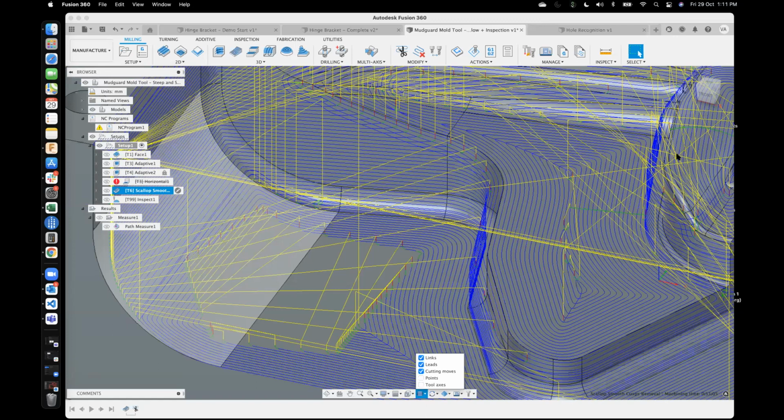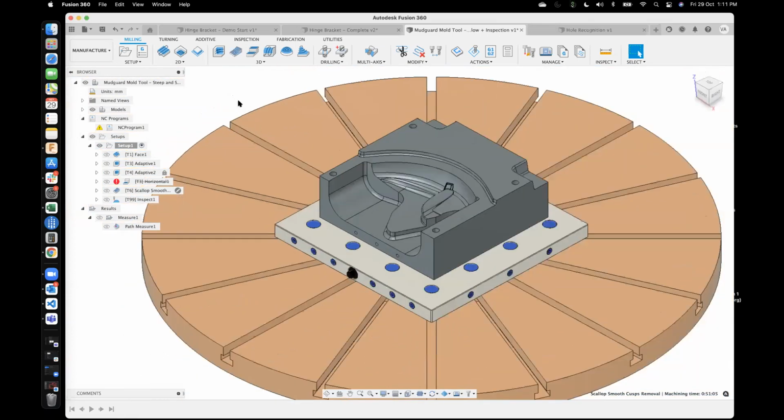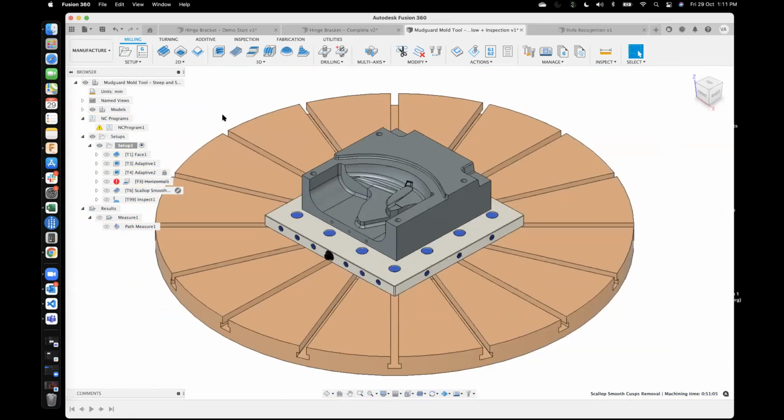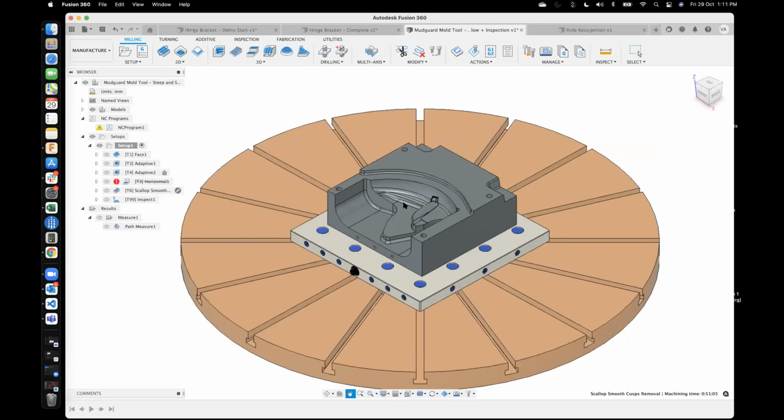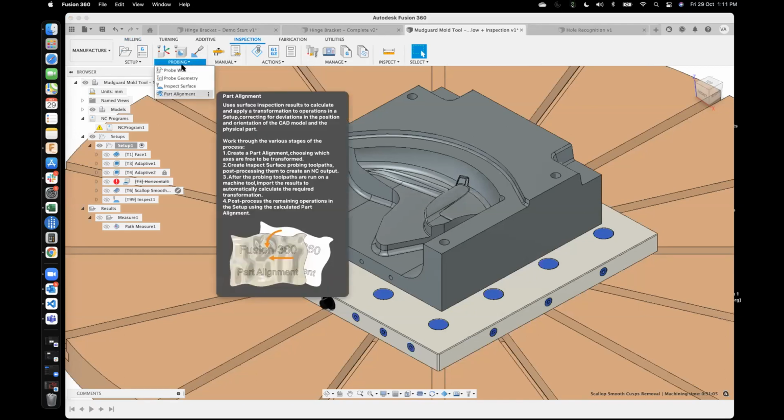Now coming to the probing section. Once all these things are done, I want to check what surface finish I am getting, and whether it is within the tolerance we expected or not. We have a probing section. This probing section has multiple things.